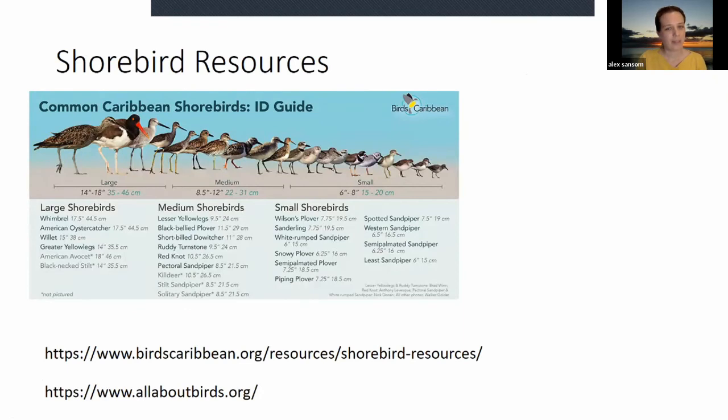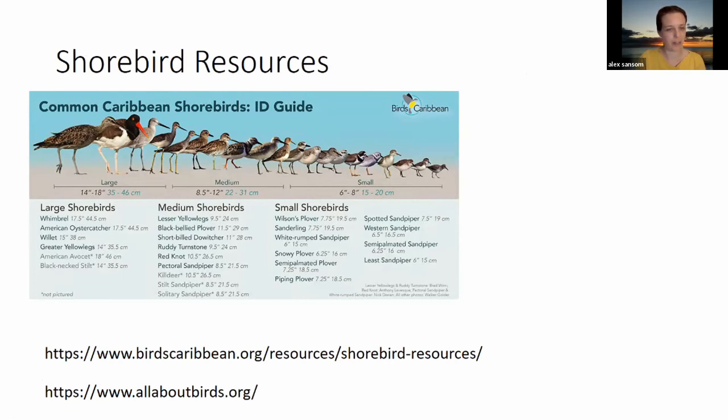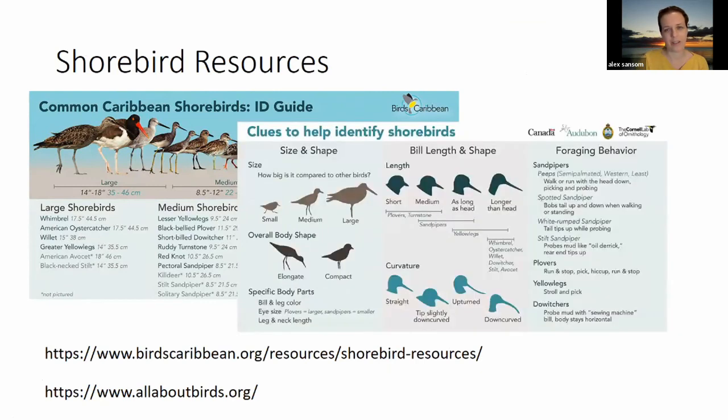Birds Caribbean also have some great resources. They've got this lovely Caribbean Shorebirds ID guide. Obviously not all of these are shorebirds that might be in Trinidad, but I think nearly most of them are. And then there's another section on the things I was talking about, like size and shape and beak length and behavior. Those are all on the Birds Caribbean website. And I find this Cornell All About Birds site really useful, because you can look up birds on there if you're not sure about identification. They've got some really good photos, and they show you similar species.